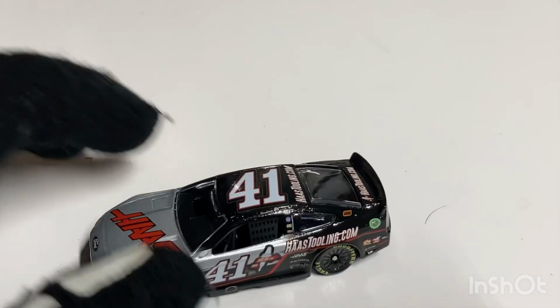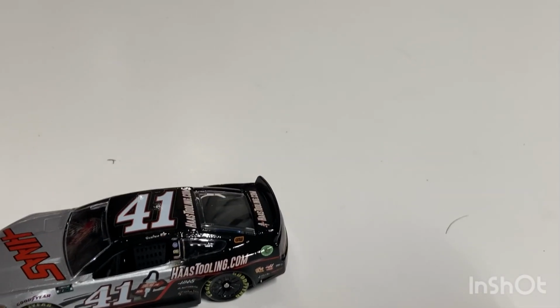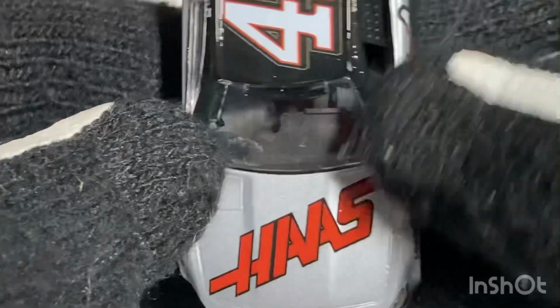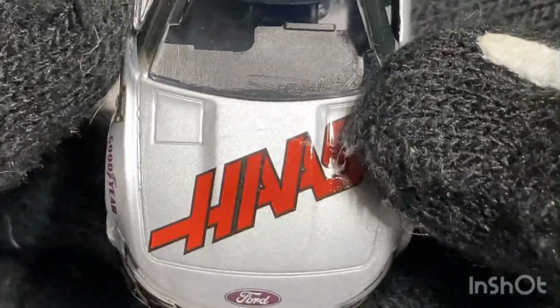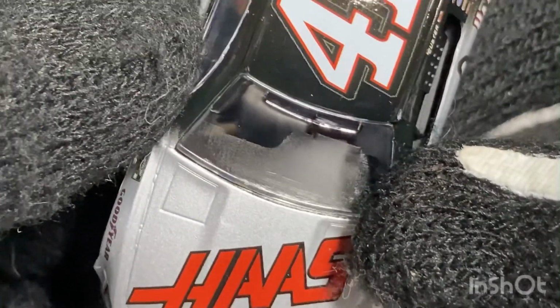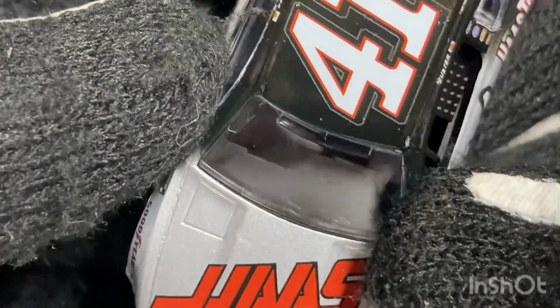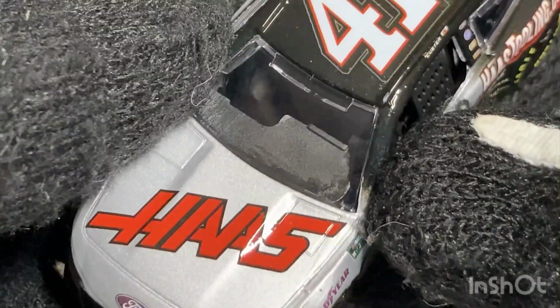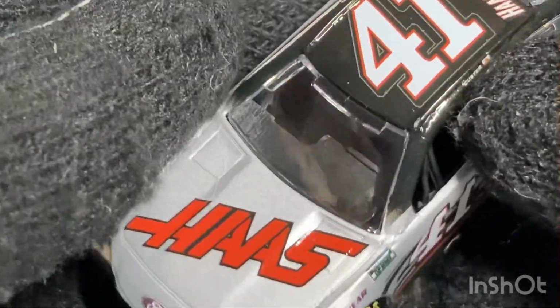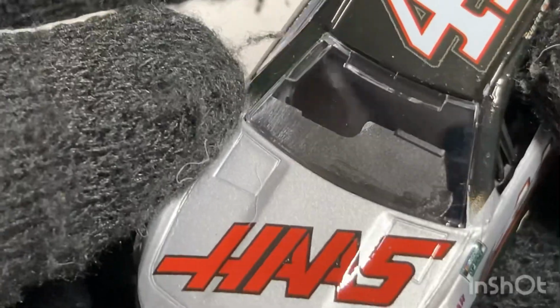Lionel. Oh my gosh. Let's see what we're getting ourselves into here with the good old 1/64 scale car. Got Haas. No. Oh gosh. Yeah, the scratched up interior once again. Typical Lionel. Hold on a minute. Whoa. Hold up. Hold on a minute.